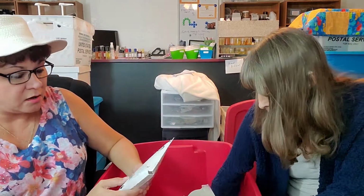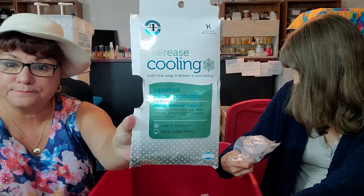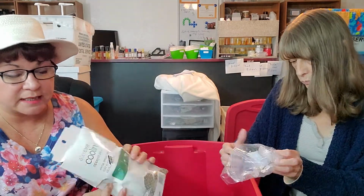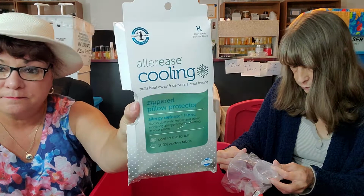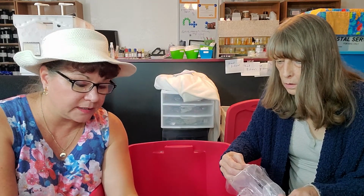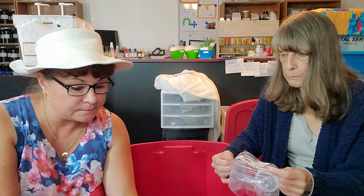Goggles. I have an Ollery's Cooling Zippered Pillow Protector. I'll have to check it out because it looks like it's been taken out of the package and put back in. What is that? You put it on your pillow, it's a cooling pillow protector. Oh, my husband allergy needs that. Defense fabric. Scan that bigger. All right.